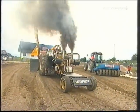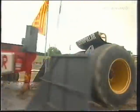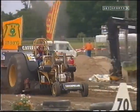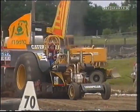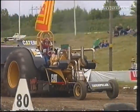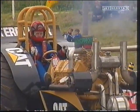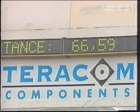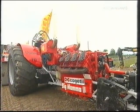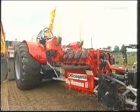On we go with Caterpillar from Norway, built 6 months ago by Steiner Kolnes. And he's used a Caterpillar 3408, 18-litre engine with 2 turbos, which you can see sticking out both sides at the front. And Steiner is another who fails to break the 70-metre mark. 66.59 for the Norwegian.